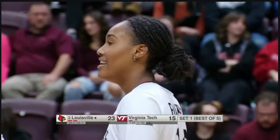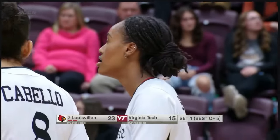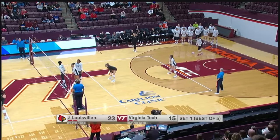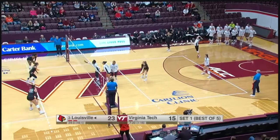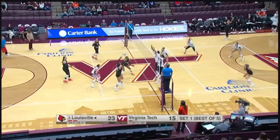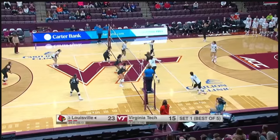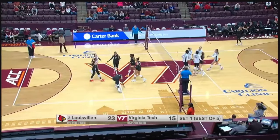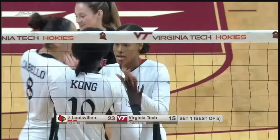Peyton Peterson, Alana Bankston getting some playing time here at the end of the first set. Be interested to see if, assuming Louisville closes this out comfortably, we're going to even see DeBeer or Looper the rest of the way. Bankston, right hand, hits off of the head of Dolesky.